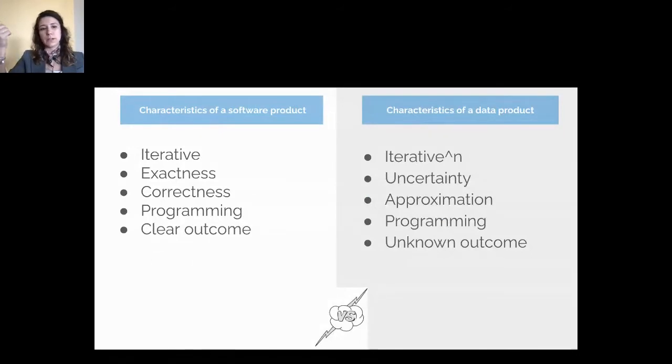And here are some of the characteristics of the software product and data product. A software product is iterative, with exactness, correctness, a lot of programming, and a clear outcome. If I want to see a web app with a specific type of graphs having specific colors, I know that I will have that as a result of the product delivery. On the other side, a data product is iterative, but to the power of N. There is a lot of uncertainty because of the data, because of the machine learning, a lot of approximation, and quite often the outcome is not known. We are using predictions and approximations that should help us in our operational and strategic processes. And you cannot say that the algorithm will always give some specific number, because it depends on the inputs that it takes.